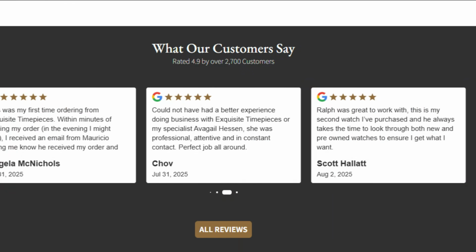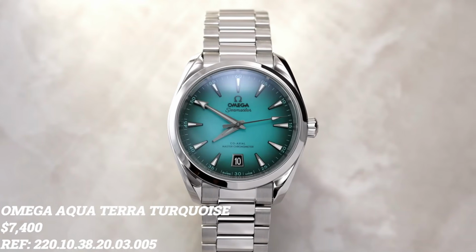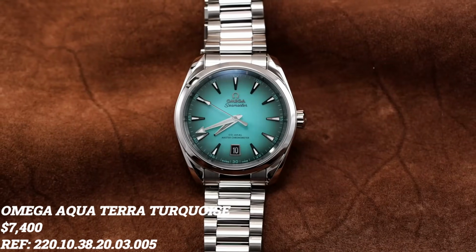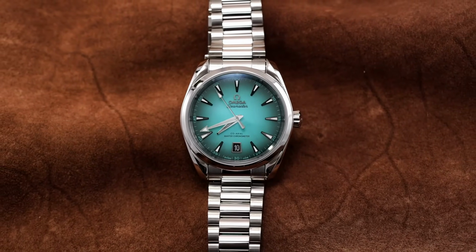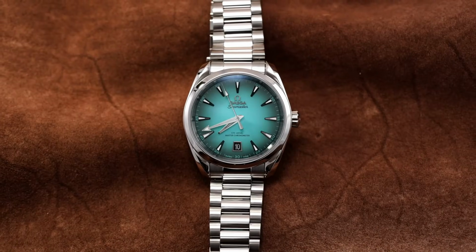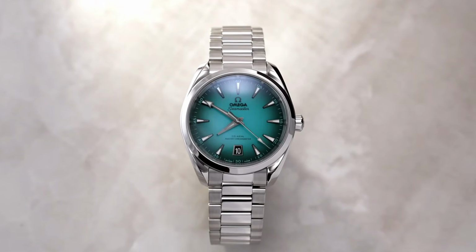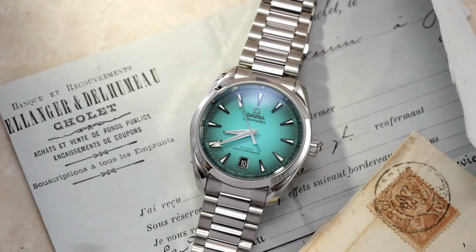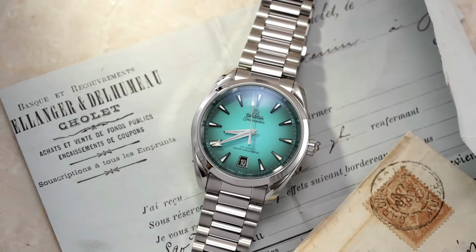All right, back to the chronos. The Omega Aquaterra 150M turquoise, $7,400. This Aquaterra is what happens when Omega stops being conservative for 5 minutes and absolutely nails it. That turquoise dial shouldn't work. On paper, it sounds like Miami nightclub nonsense, but in person, it's mesmerizing.